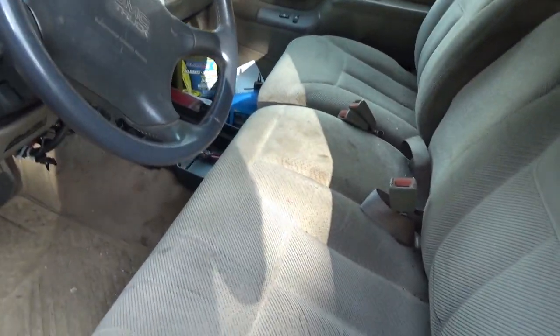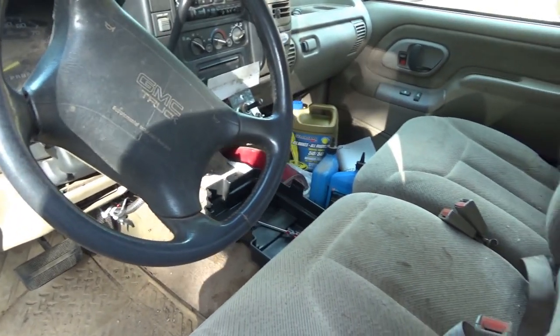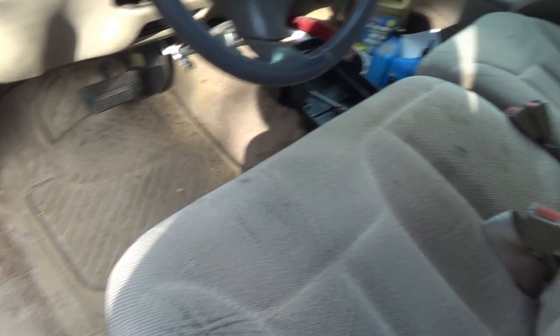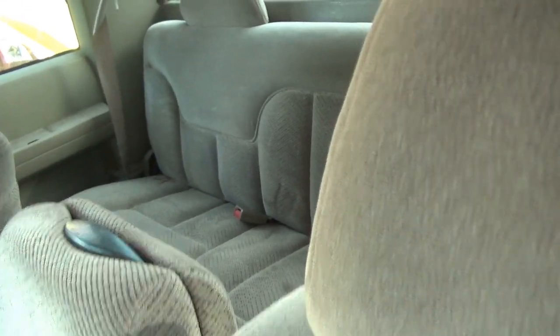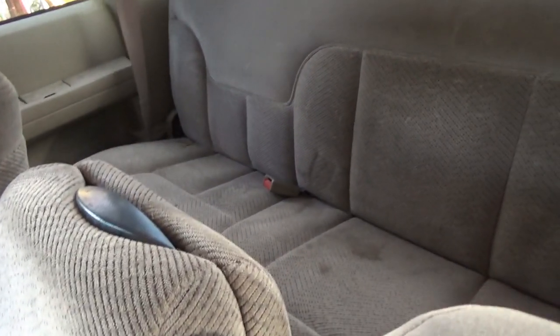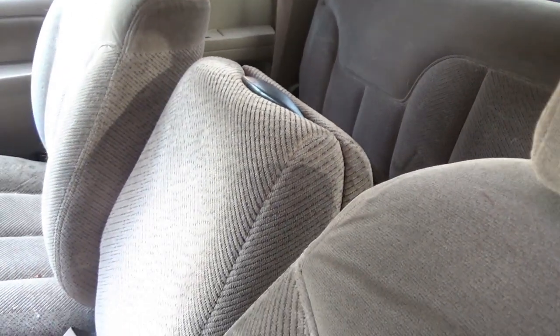It's dirty. It was a work truck. It's dirty. I'm gonna fix that up and clean it, but it's not terrible. I've definitely seen worse. It's got a back seat for Michelle. She's got a whole back seat all to herself. Isn't that wonderful? The back is clean. Again, this was a work truck for a snowplow, so the back isn't bad.